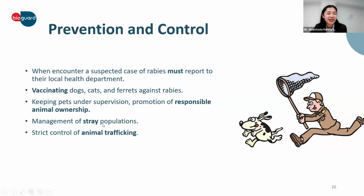The next one is to manage stray populations. Like this cartoon here on the right, when I was little and watched cartoons like Tom and Jerry, I always thought, oh, this man catching the dog is such a bad man. Why do they catch the stray dogs? Let them live happily. But now that I am an adult and a vet, I realized that his job is very, very important, because by controlling the stray populations, you will decrease the number of stray dogs and stray cats that can possibly spread this disease.